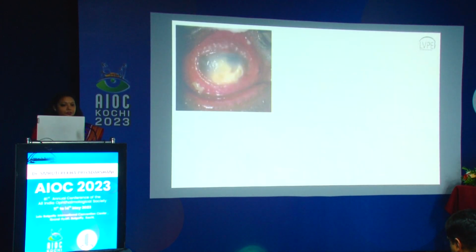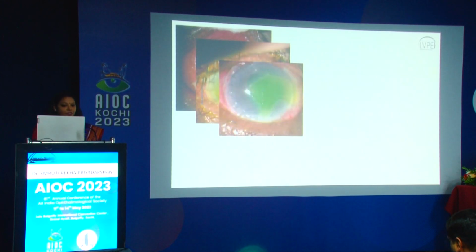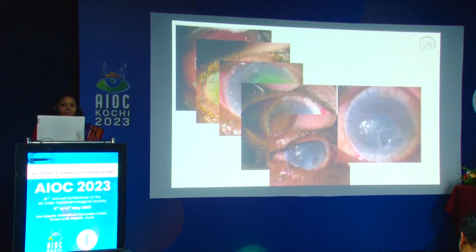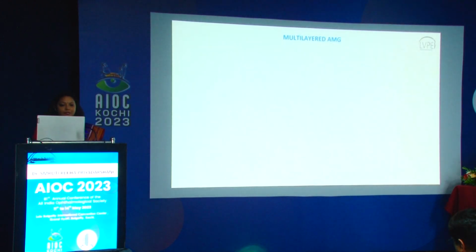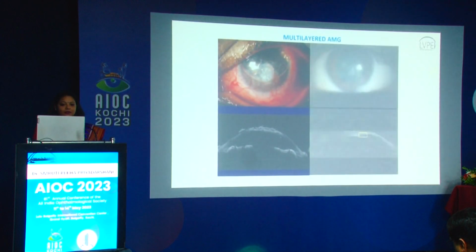This was a patient with a fungal ulcer. We did a large graft, and this was the epithelial defect. It was not healing with whatever medications we were giving, so we did an amniotic membrane graft, and subsequently it healed. So sometimes multilayered AMG also helps. In this patient, we had to put multiple layers of amniotic membrane graft to heal the process, and this is how it looked after 3 months.